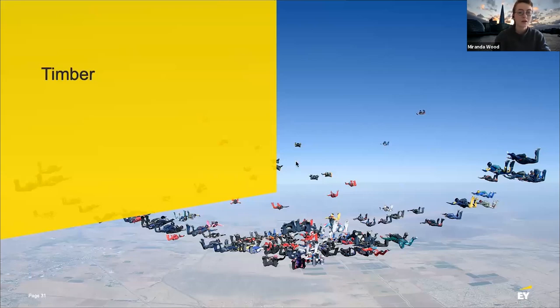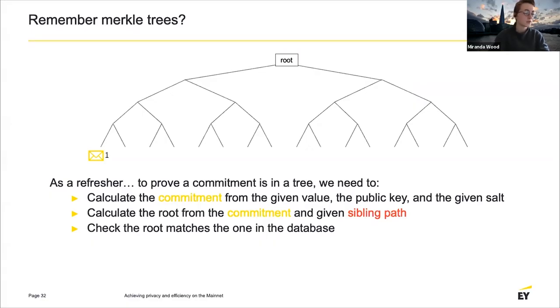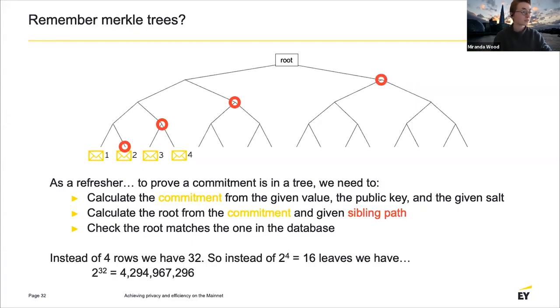So I will be talking about the solution we came up with for efficient commitment storage. As I said before, our favorite topic, Merkle trees, are used to store commitments efficiently. And just as a refresher from a few minutes ago, we have to calculate the commitment from value, the public key, and the salt. We then calculate the root from the commitment and the sibling path, and then we have to check that with the one in the database. Now, in reality, we don't have four rows. This example just has four rows up to the root. In reality, we have 32 rows, and so we don't have 16 slots to store commitments. We have over 4 billion, which is far too much to store on the blockchain.